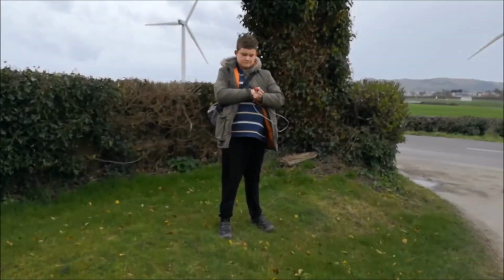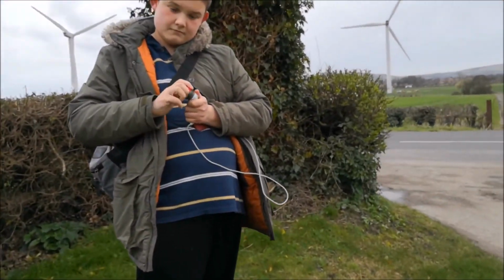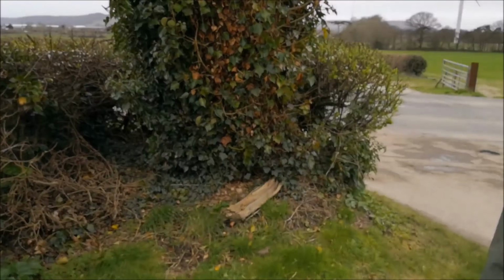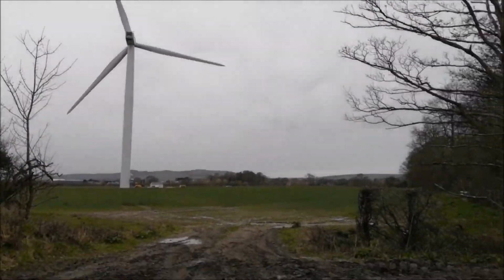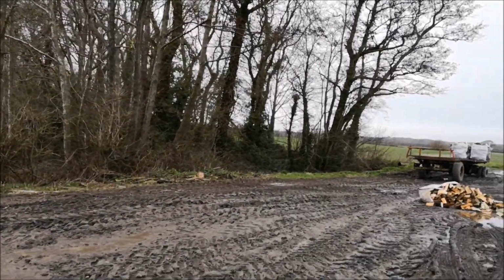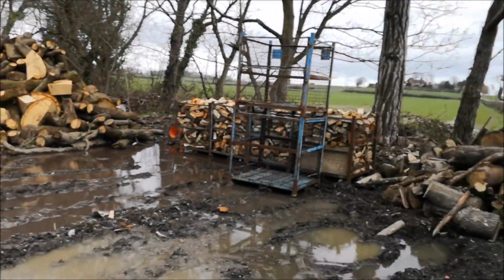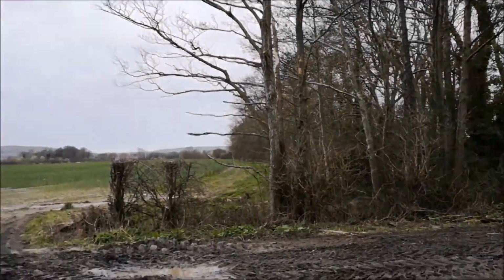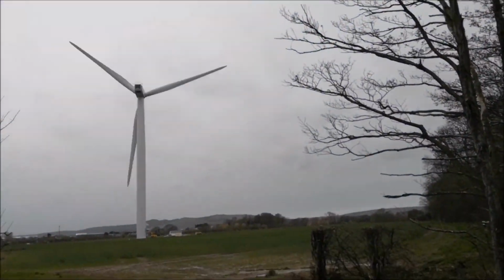So Harry's found the cache, and it's another micro cache behind this big tree. So we're going up to a cache, I think, but I'm not too sure whereabouts it is. I think there might be a path down there that we have to take. We're quite close to wind turbines now.